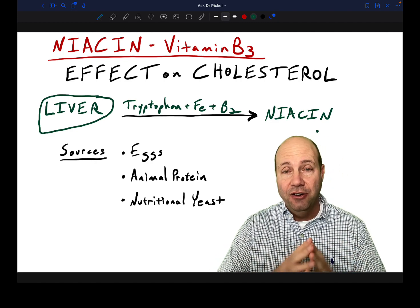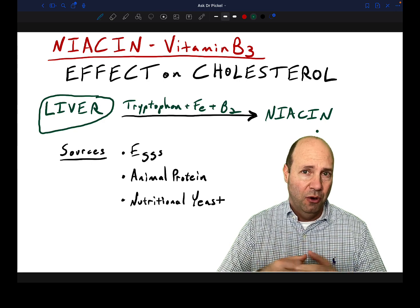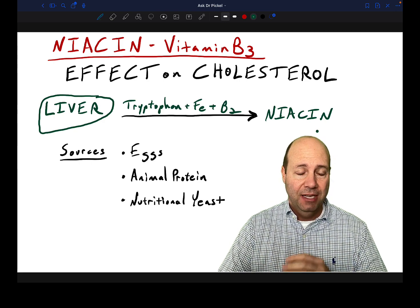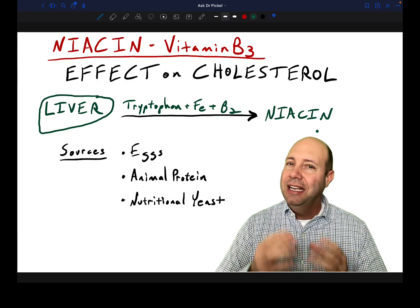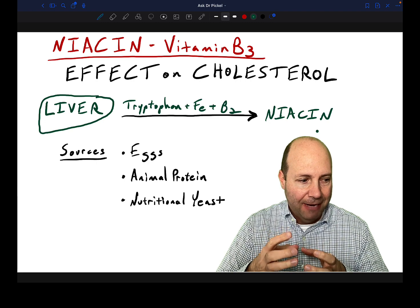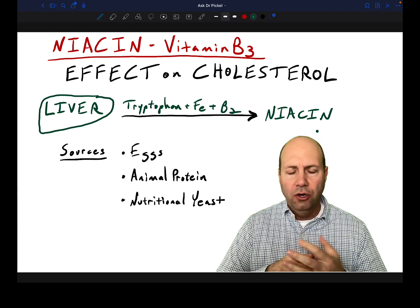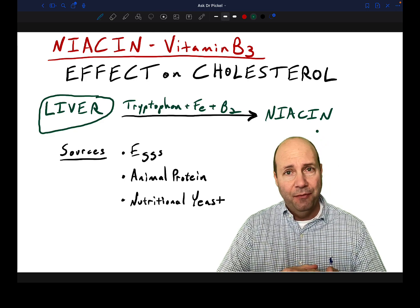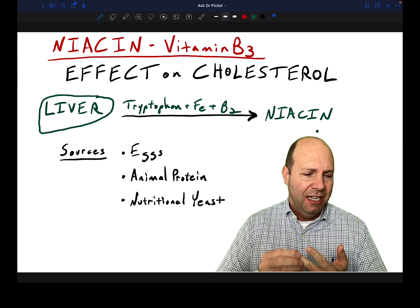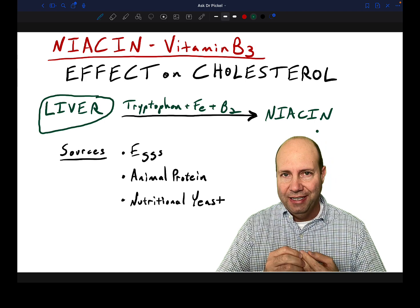Also, you've got to have plenty of iron. If you're anemic, iron deficient, if you're even just a little low in iron, this can throw off your ability to synthesize niacin. And then also vitamin B2, if you're low in that. And again, that's why I feel that taking niacin with other B vitamins is crucial. And so what are sources? Great sources. Eggs are going to be really good. Any type of animal protein, especially, some studies will show, some of these smaller fish like sardines and things like that.